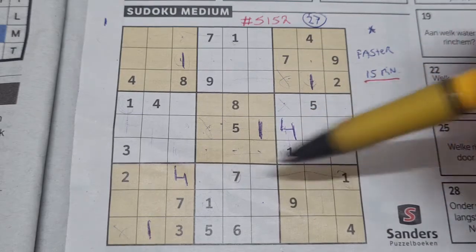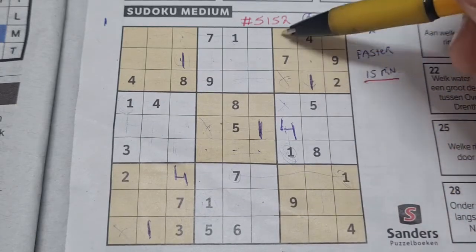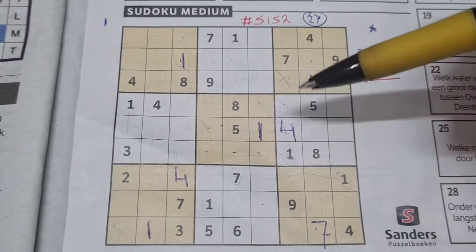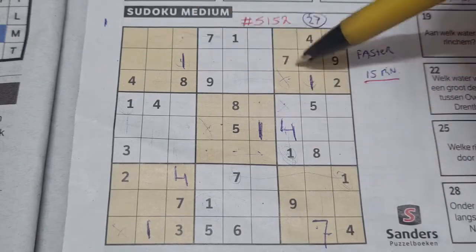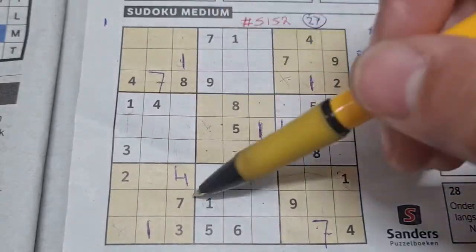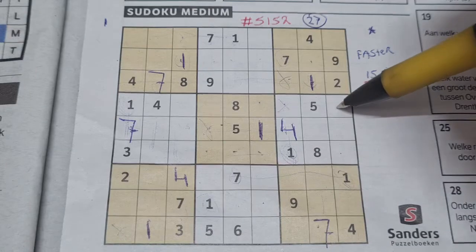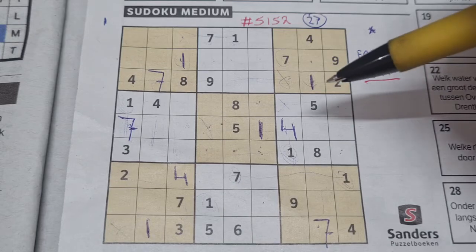How about the 7 in this row? 7 in the row below. So the last row, the only 2 places left for the 7 should be here or there. You see a 7 in this column, so no 7 there. 7 should be there. 7 in this first row, 7 in the second row. So in the third row, the only place left for the 7 should be there. 7 in the third column, 7 in the second column. So the first column, the only place left for the 7 should be there. Alright. Cannot continue with the 7 now. Need to wait. How about the 4 then?